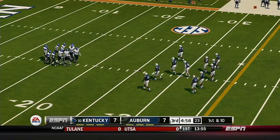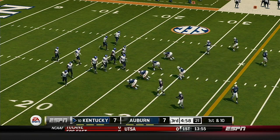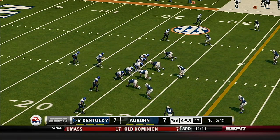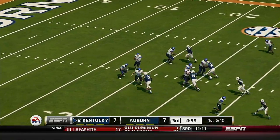A lot of times you'll see teams start to clench up a little bit when games stay close well into the second half. You need to stay loose, keep doing what you've been doing all week in practice, and execute when it's time.